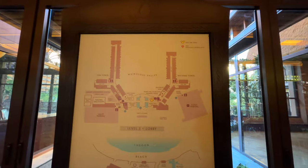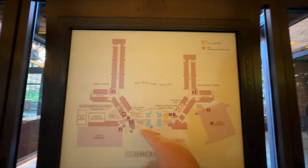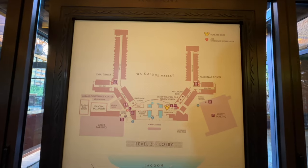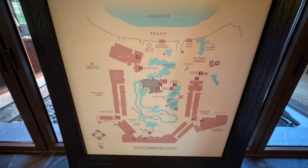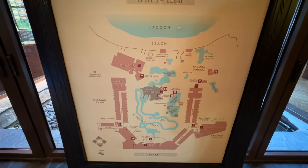A little bit of what we were talking about before. So you're on the third floor, you can get between the actual rooms, but if you go down you go outside. If you go up you can't get between the towers that way.